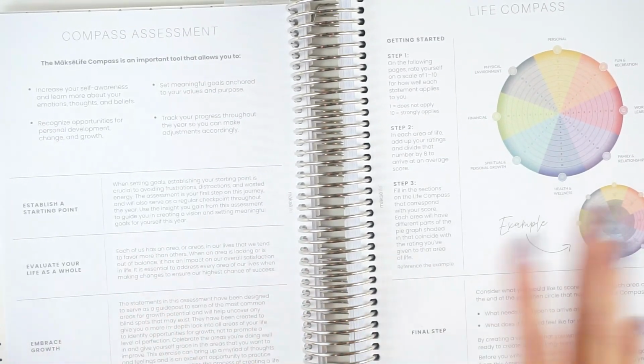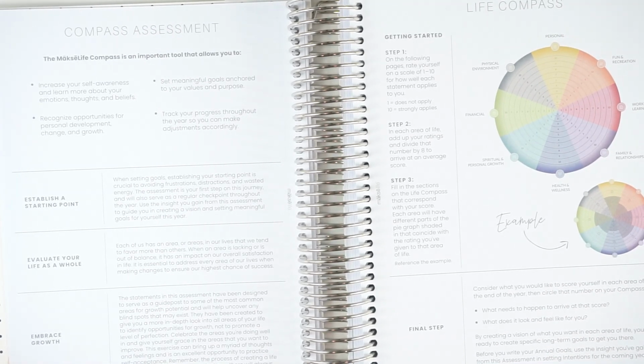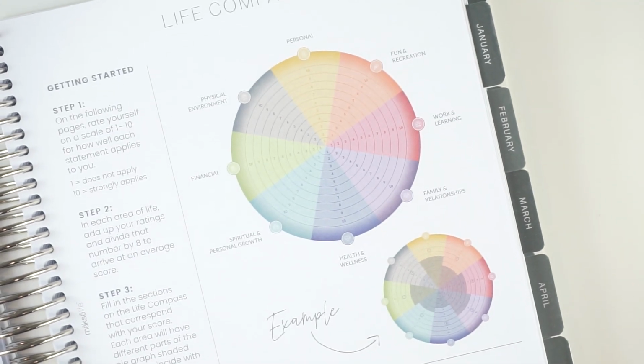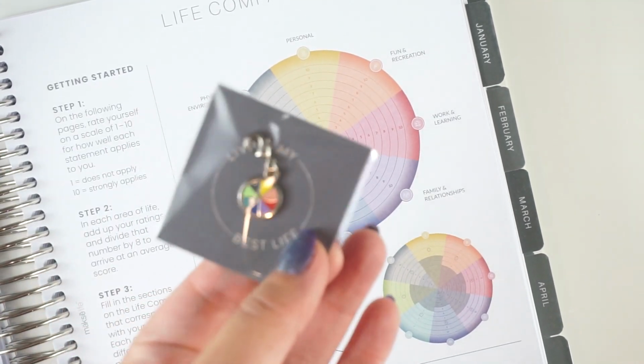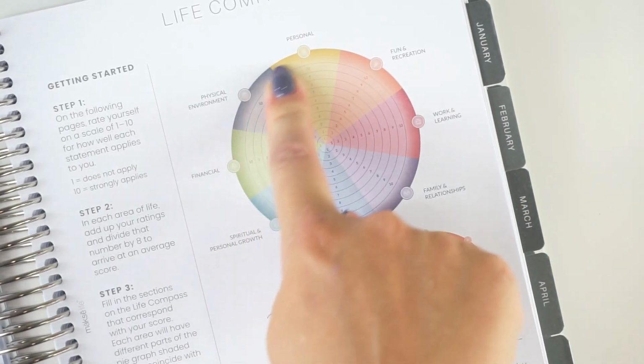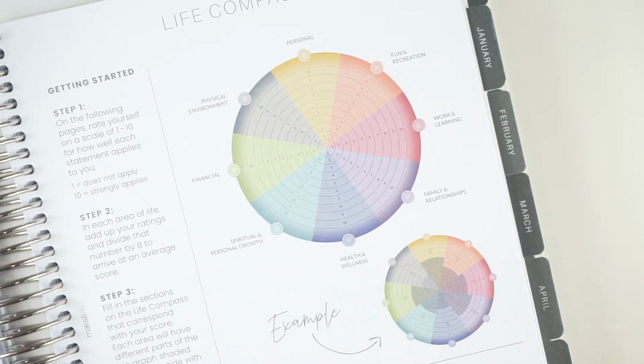So then you get to your compass assessment. There's a lot of really great information in here. I'm not going to read this page for page, but again, we've got our compass wheel here, which is the MakseLife icon theme. It's our little bookmark charm this year. And this is how we split into our life areas. So there's 8 life areas, and they each have a color.